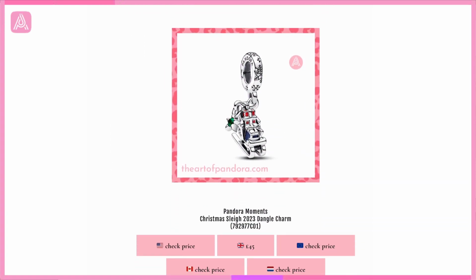Another gorgeous Christmas charm that we have here in the Christmas theme is our Christmas Sleigh 2023 dangle charm. It does say Pandora on the bail. You've got the snowflakes across the bail, which again, I really like when we have details on the bail. We've got our presents wrapped up in the sleigh, ready to go to children all around the world. The sleigh itself, I'm pretty sure, is engraved with snowflakes as well. And you've got the star that dangles with that beautiful green crystal from the bow that holds up the sleigh and connects the sleigh to the bail. So all those beautiful little details.